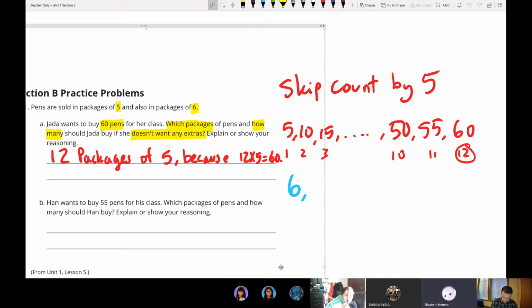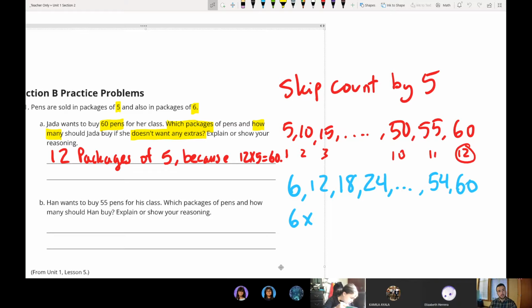6, 12, okay, 12, yep, 18, yep, 24, okay, wait, never mind. It could go to 60. Okay, and what do we need to multiply it by to get there? 6 times.